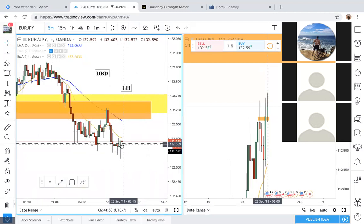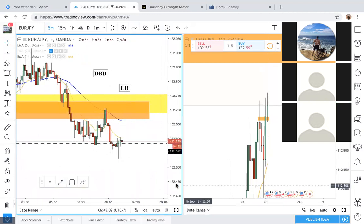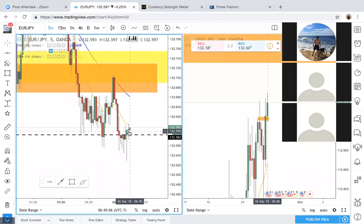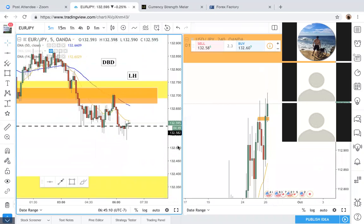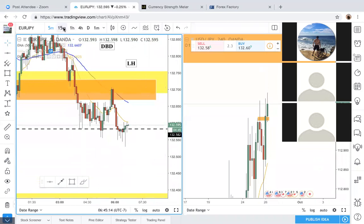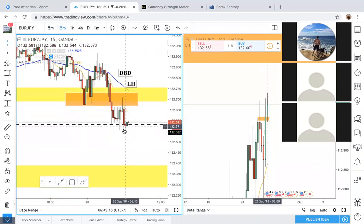So that's looking a little bit worse, more like maybe another little higher low. That's actually looking better for us, because it's showing a sign of weakness, a bit of a sign of weakness for a potential drop as well. So I'm just sticking to my higher time frame confirm. Let's see what the 15 looks like. Not really too scary, more like another lower high.